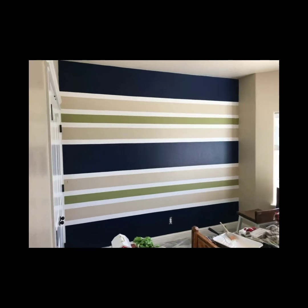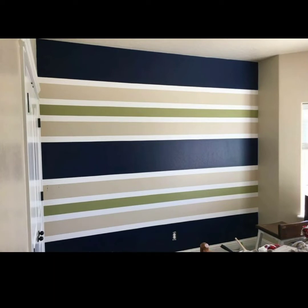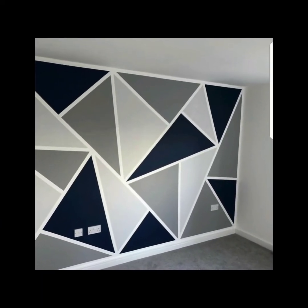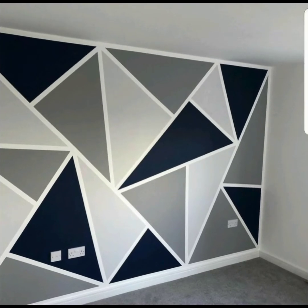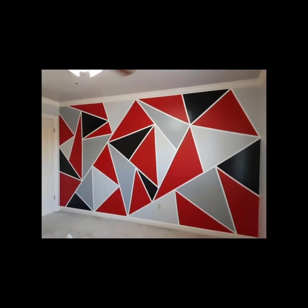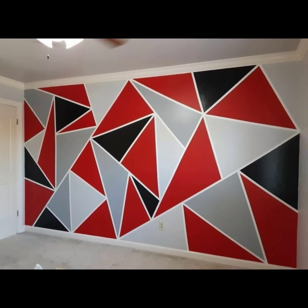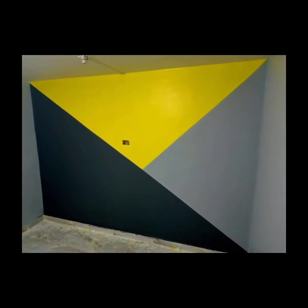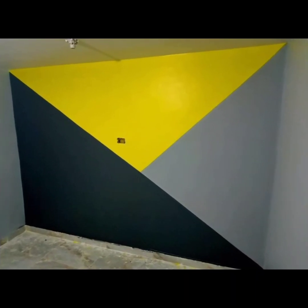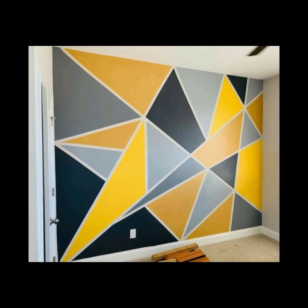In today's video, I have shared unique and creative geometric wall paint designs for your accent or feature wall. You can create an accent or feature wall using various types of geometric shapes like triangles, rectangles, squares, circles or hexagons. Lines can also look beautiful on your walls, and they can make them look longer or shorter.